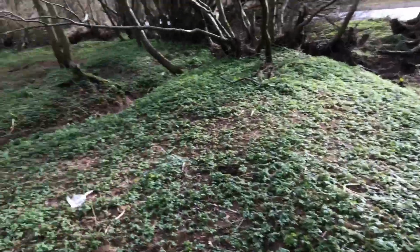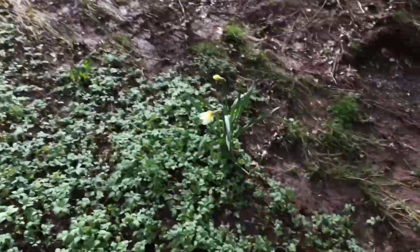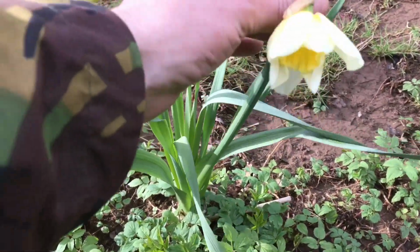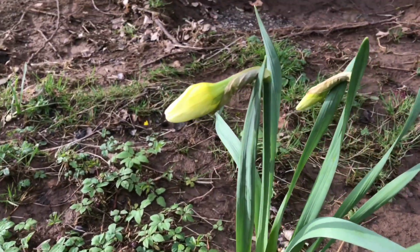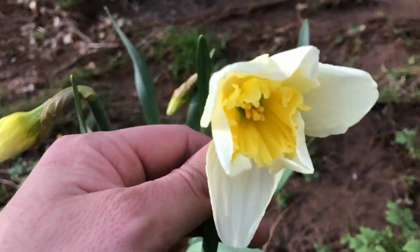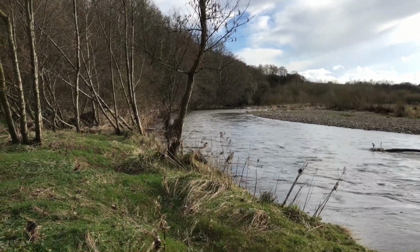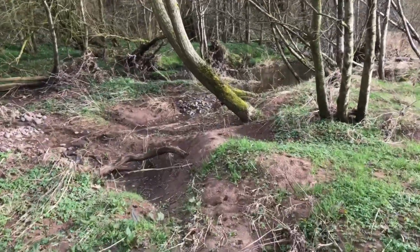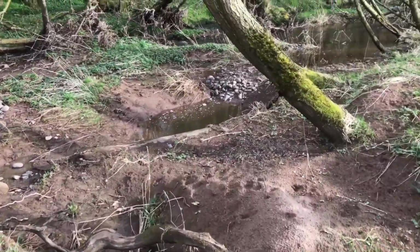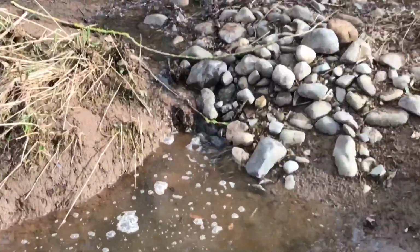Log, as you've just spotted. Look at this. It's pretty much over there where I had my fire the other day. It's completely greened over in parts. Look at this beautiful daffodil. The river's definitely higher than it was on our last trip. Because this is the tip of the island and there's running water through it, so all the little holes are filling up now. This one again, starting to fill up there.